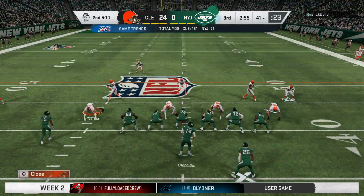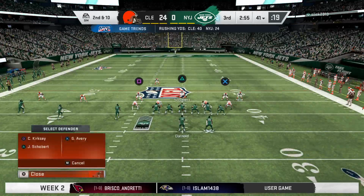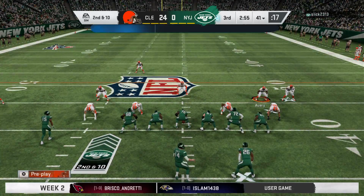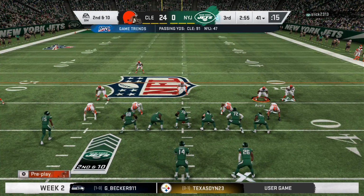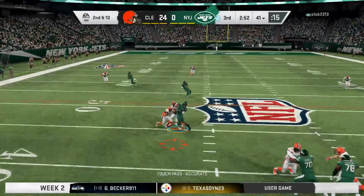We're going to sign. 53 is the Mike. Hey, tight. Let's go, let's go.